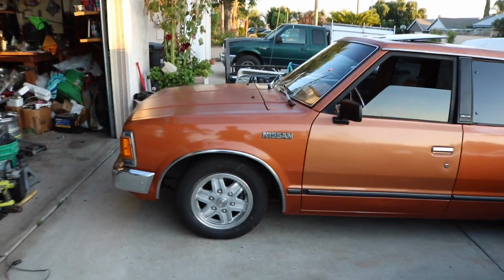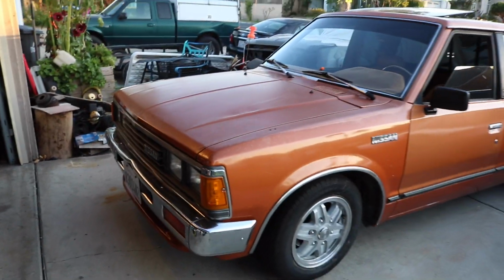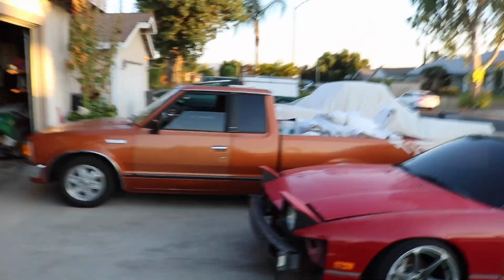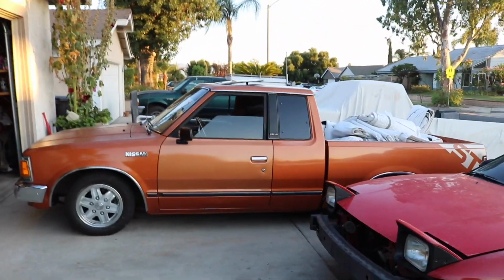I hope you guys are excited to come along with the 720 build. I've been wanting to build one of these for quite a while, and now that I'm in a position where I can build one, it's going to come out sick. Now I do have a couple of projects in the works, so this isn't going to be a very fast build that's going to be done in a month. It's going to take a while, just like all my other cars.